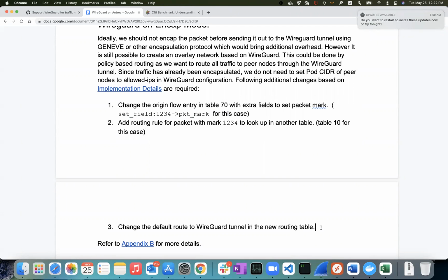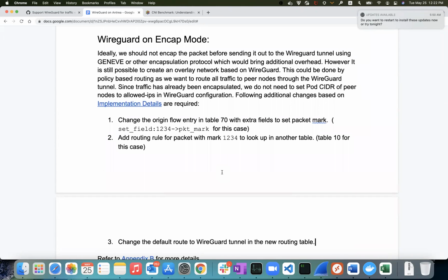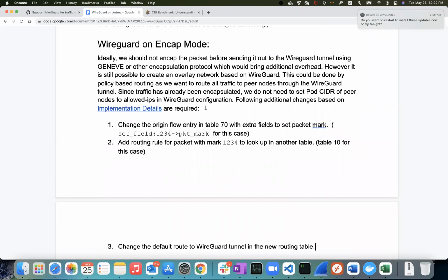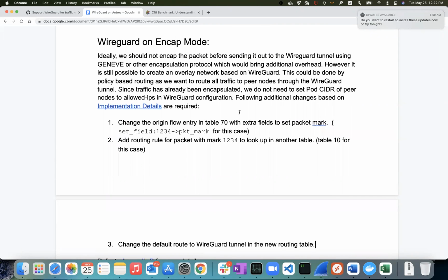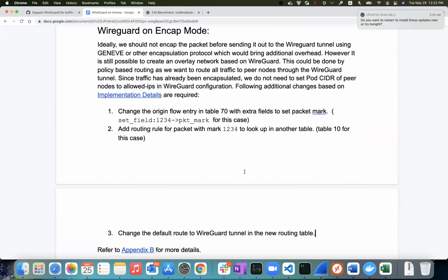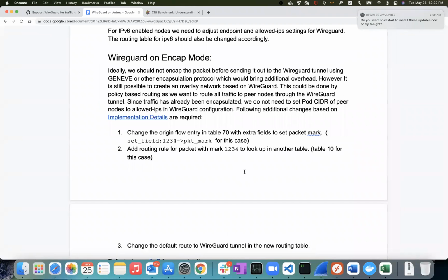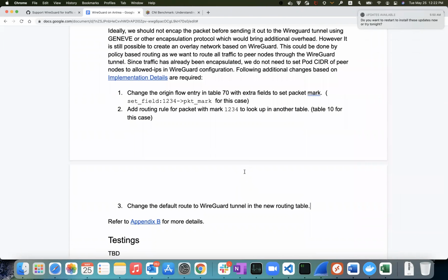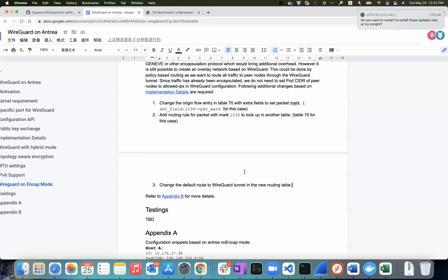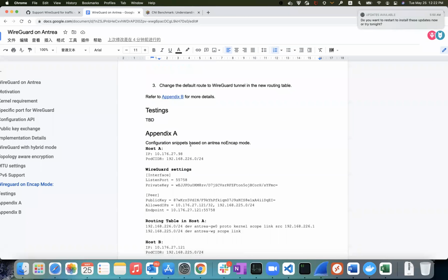So this could also work. I tested Geneve with WireGuard together as an overlay network. But I assume this will bring more overhead. So I don't know whether this makes sense or not. I put it here. That's basically all the design for WireGuard on Antrea. And here are some code snippets.